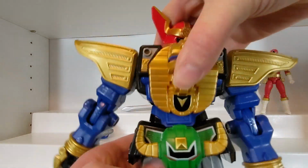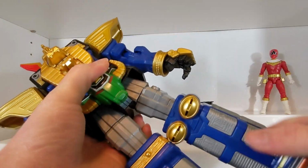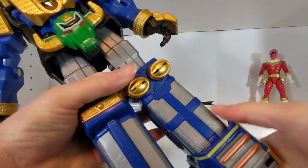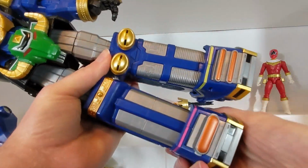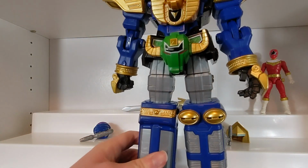It kind of clicks around. It's sort of a ball joint. He can rotate here for some reason. He can bend at the knee. And his feet are kind of movable, sorta. And then, yeah, that's about it with him.